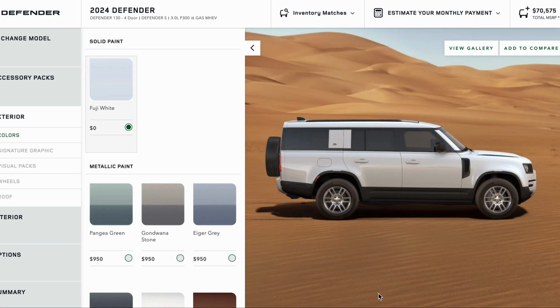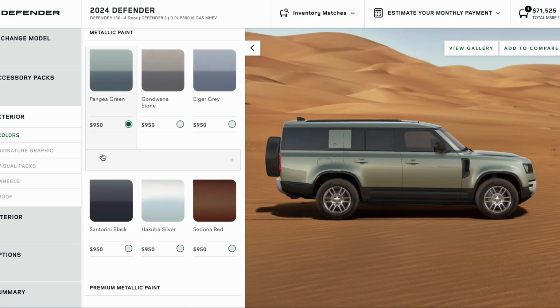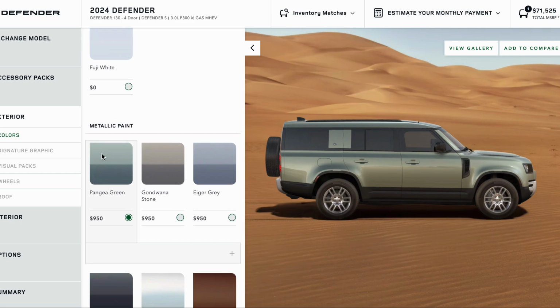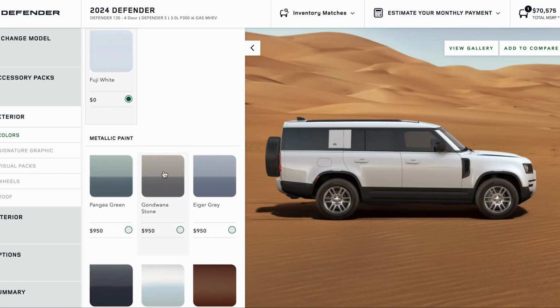So I'm on the Land Rover website for the 2024 Defender. Let's take a look at some different specs. There's this Pangea Green, which is an option for $950. $950 seems to be the lowest price. They give you Fiji White here for free, and this is the first line of paid options.